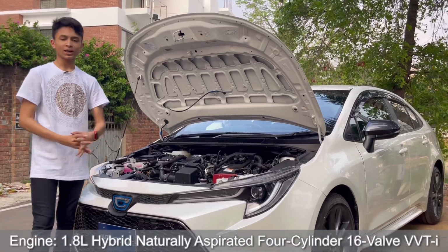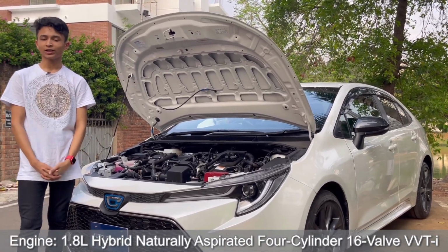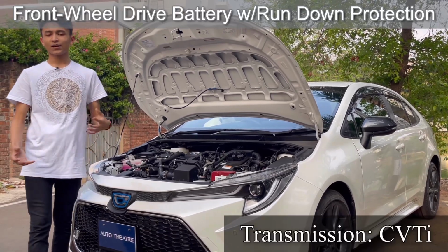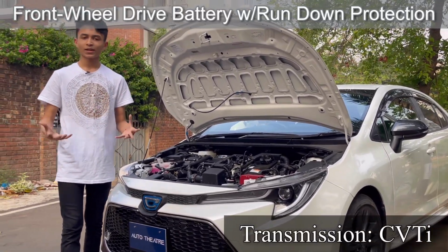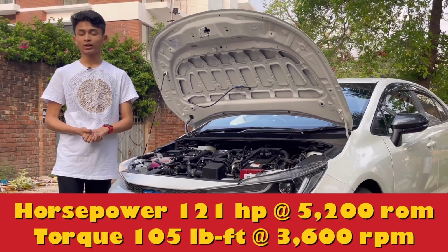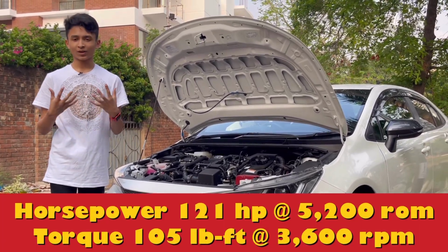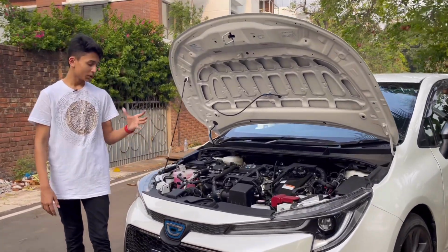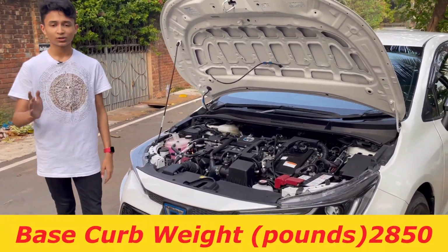It's a 1.8 liter naturally aspirated 4-cylinder engine with 16 valves. It's front wheel drive with a CVT transmission. And if you talk about power output, it's the same. It's 121 horsepower, 105 pound-feet of torque, and it is actually powerful, because the car is very lightweight, it can get to the power easily.